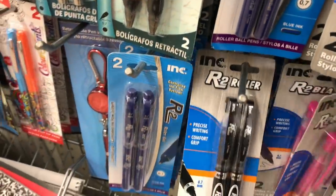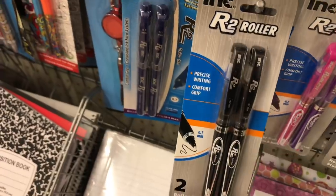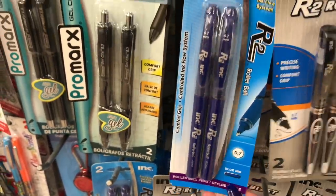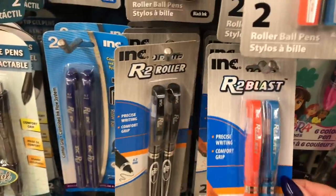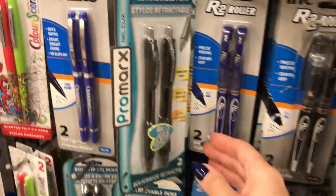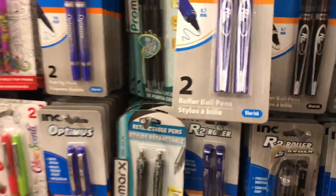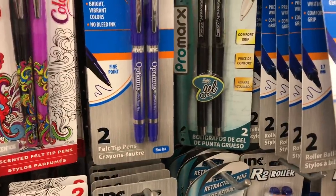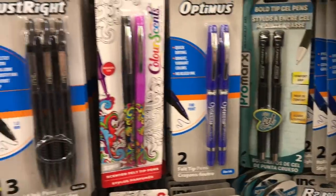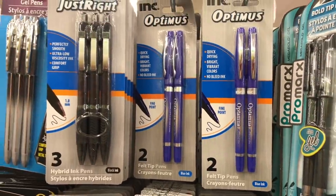So starting off in the pen section, I wanted to take you through some of these R2 rollers. They're made by the Ink Company, and I see this brand a lot at our Dollar Trees. I'm wondering if you do as well. And also, is there a favorite pen that you absolutely love from the Dollar Tree? I know that ProMarx is here, Ink, Jot, and sometimes you'll even find Zebra Pens, which is a very well-known company for making an excellent pen.